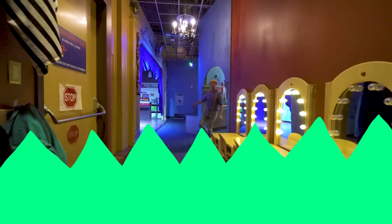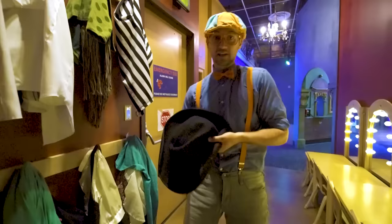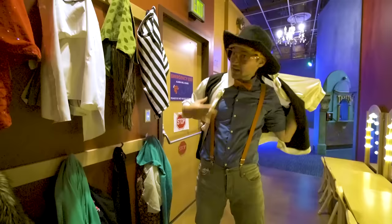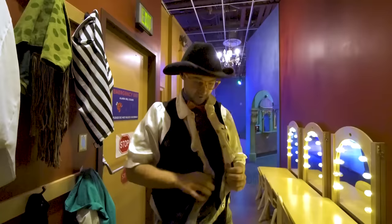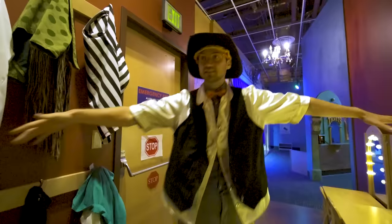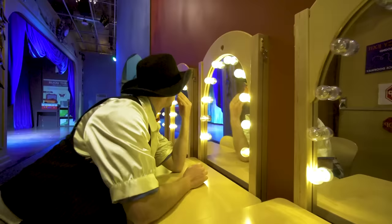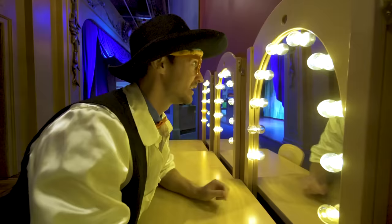Showtime! I have to get my outfit on because we're at the theater at the Children's Museum. How do I look? Yep. Okay, let's put this on. This is my outfit for the show. The people have arrived. Okay, this looks really good. Perfect. I'm gonna make all of them so happy with my performance. Okay, oh wait, hold on. Need my makeup on. Okay, it's showtime. Let's go.